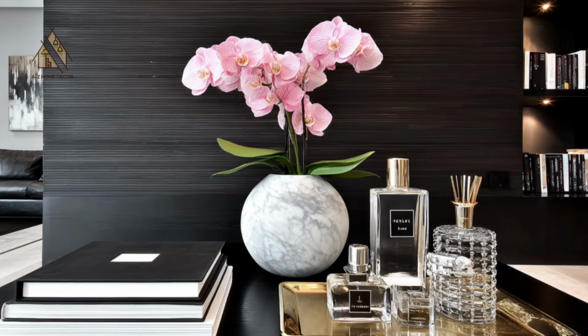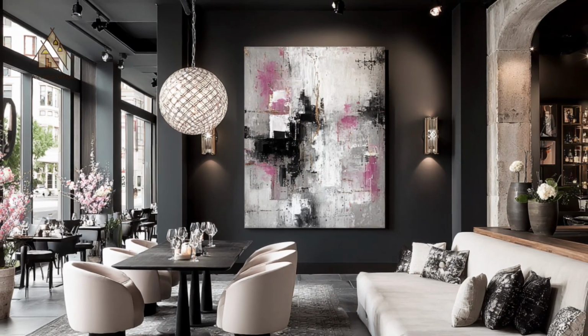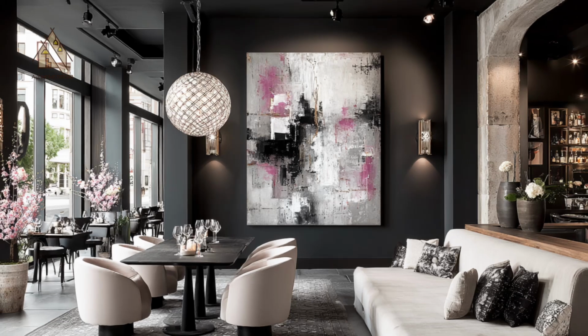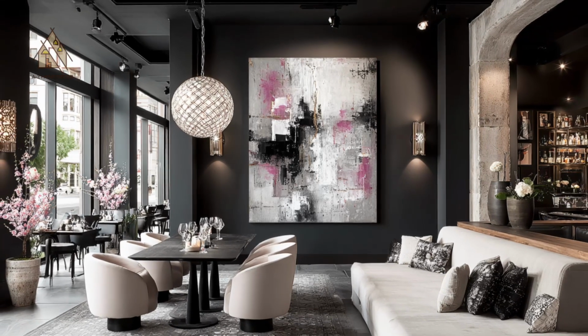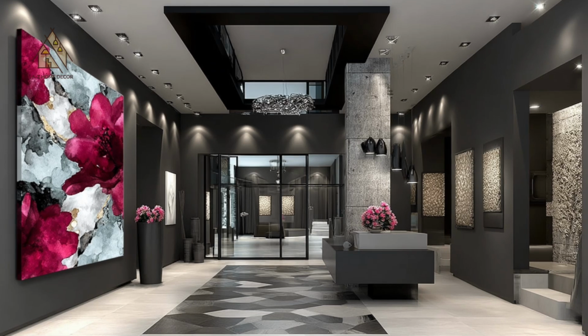Materials matter too. Velvet, silk, marble, and lacquer all play into the luxe language of this palette. These textures invite touch, reflect light in distinct ways, and elevate the perception of quality and detail.